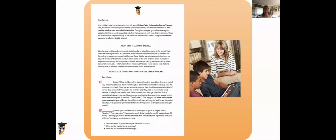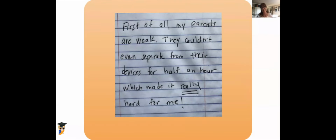We have really bad results having parents do this, by the way. And then I hear about that from the kids. So this is a little excerpt that I got from one of my students.